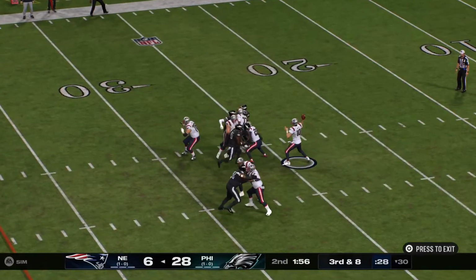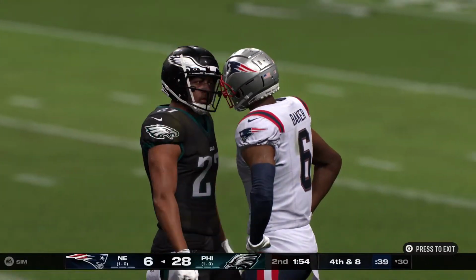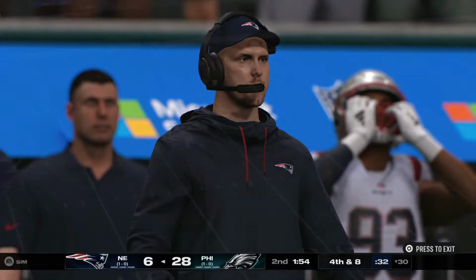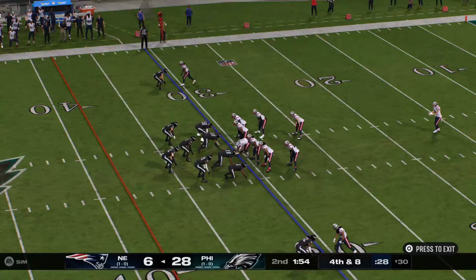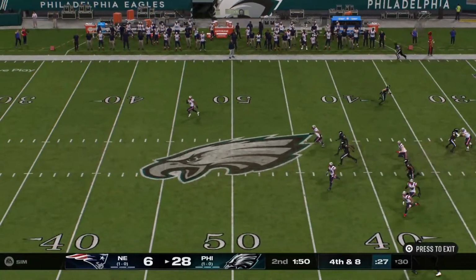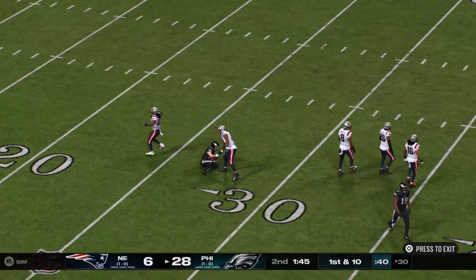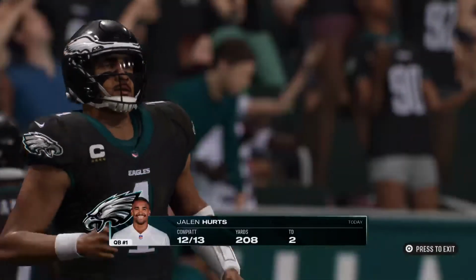To throw now, May. That is incomplete. Well read that time defensively, making it difficult downfield. And that's going to bring up a 4th down. Here's Bryce Baringer now as he's on to punt for the second time. And he'll get forward a few yards on the return. And that's where the offense will take over.